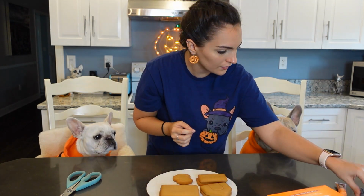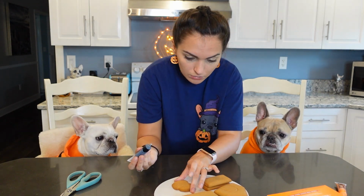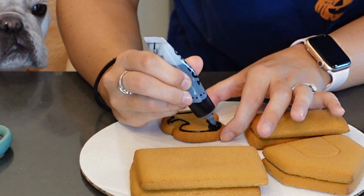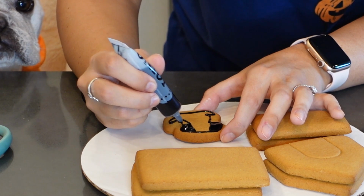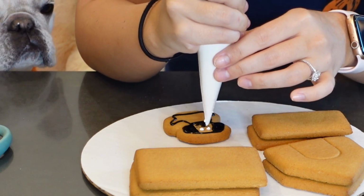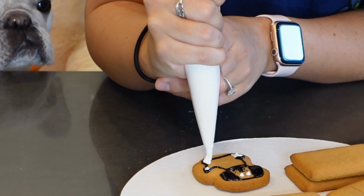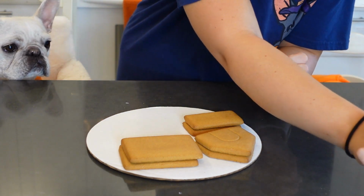All right, let's work on the little doggy first. Let's see, do we have skills? Probably not. So I'm just gonna set this aside so it stays safe.